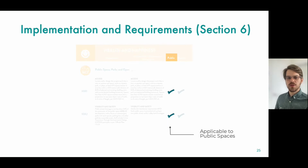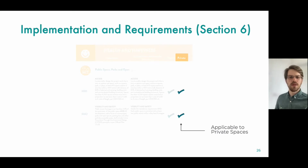Moving on to the right space of the page, we have check marks here that indicate if the requirement applies to, in this case, public spaces, and the following column if this requirement applies to the private spaces. So in some cases, the requirement applies to both. In some other cases, it applies to one or the other.